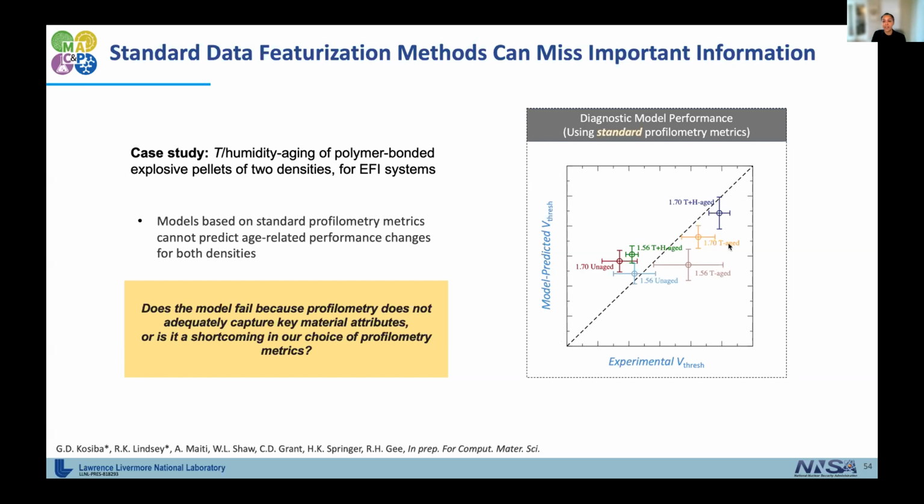So what's going on? Is it a problem with the underlying model? Or is it the fact that profilometry isn't probing the actual microstructural or chemical changes that dictate performance in this material? Or is it the fact that these industry standard features that we're extracting from this profilometry data are not capturing the key changes in it? To probe this latter question of whether featurization is the problem, we decided to try to reanalyze this data using computer vision.